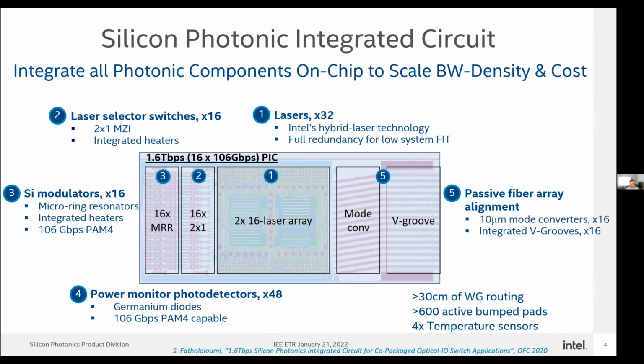The core of these optical engines, photonic engines, is this 1.6T transmitter chip, and I kept that in here because it really highlights some of the benefits and opportunities for a high degree of integration. So what we're showing here is the 1.6T transmitter chip. Like I said, it's 16 channels of 100 gig parallel optics.